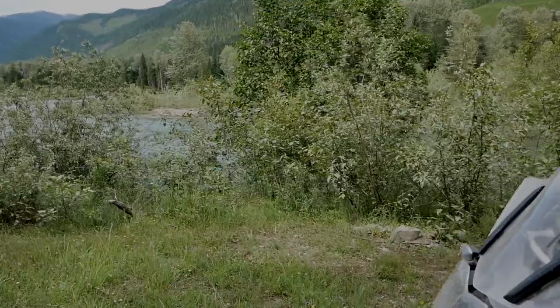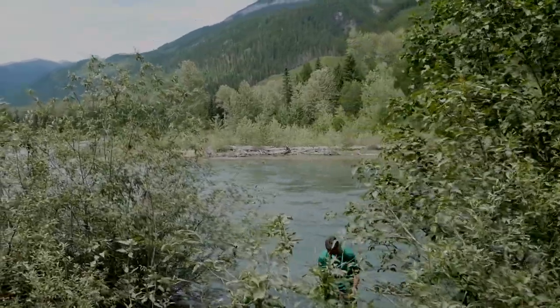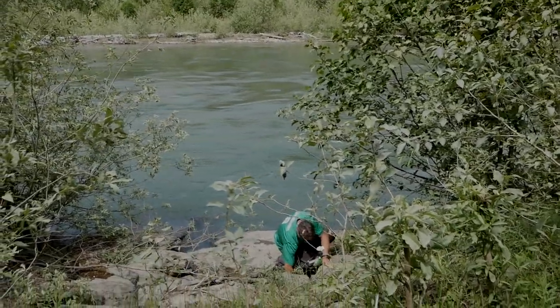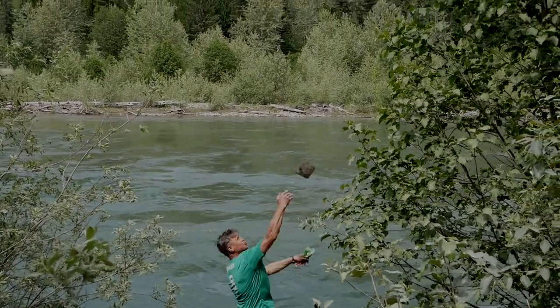A quick pit stop along the river. Let Bogdan throw some rocks. Yeah, that's a custom. I can do it for you one more time. Please demo, yeah. That's what you asked for. That's a big one, green one. And jump!